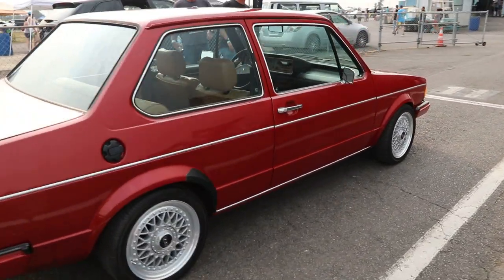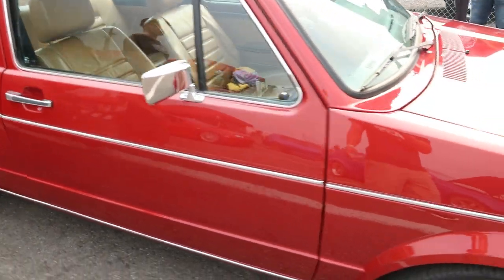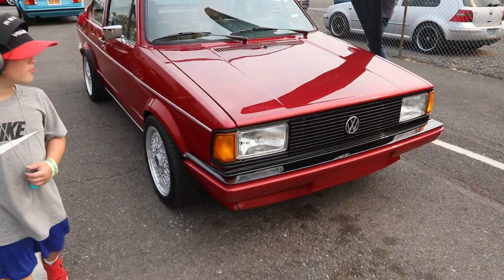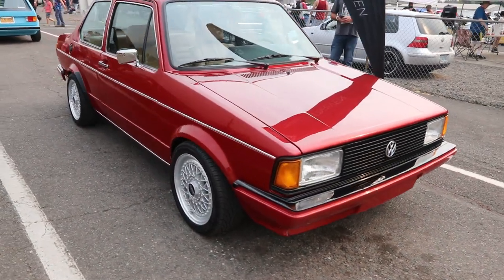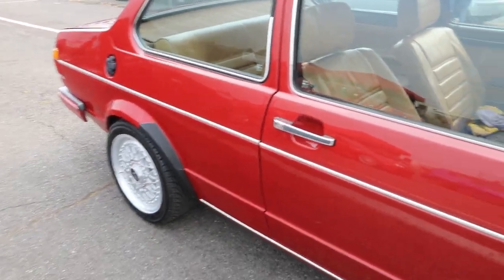Another Mark 1 Jetta Coupe. Wow, this is Carrie's car? Okay. Oh, so Joey's wife's car. Yeah, this thing's incredible. What a beautiful car. Jetta coupe, paint's done, chrome stripping's all perfect.